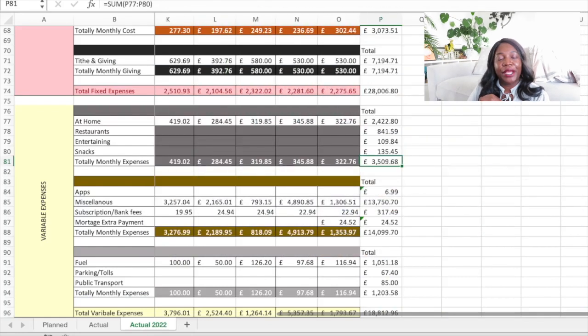Am I surprised? No. Am I mad? No. I'm happy that I was able to feed myself over 3,500 worth of food. Where that food is, I can tell you, some of it is on my arms. Wish it would go on my butt, but it didn't. On my arm and my stomach. That's where the evidence of that 3,500 is. So Bob's your uncle there.